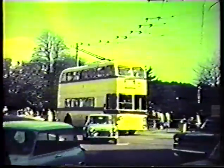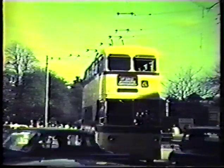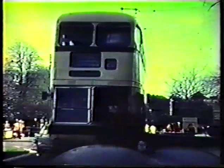Another one of the peak hour vehicles pulling out of the old side roads terminus at the Triangle and heading back into service on the main road. An MFTB outside Debenhams makes its way around the town centre.